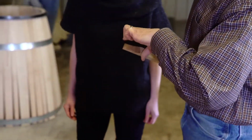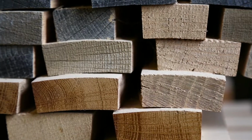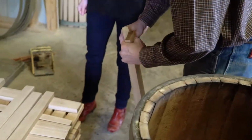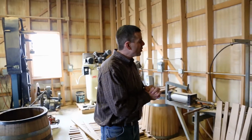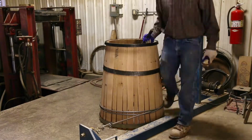So it gives the image that it's already been bent along that, but it hasn't. I just can't believe that this is going to be bent into the shape of a barrel. That is incredible. They are beveled such that when you bend it, those will match up perfectly. So you continue that process all the way around till you have boards completing that circle.